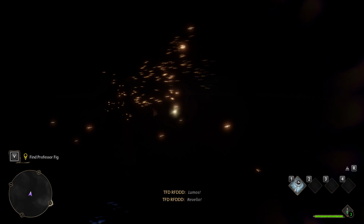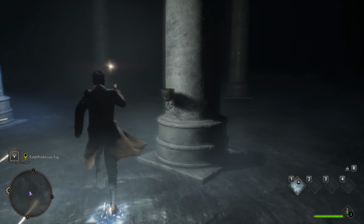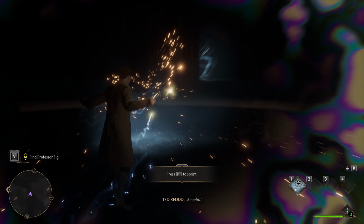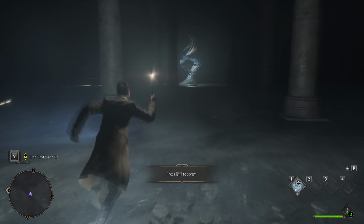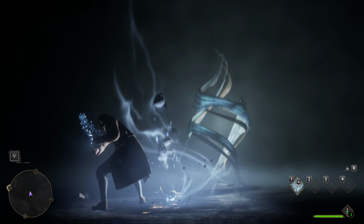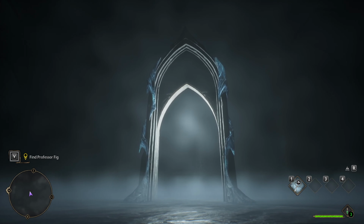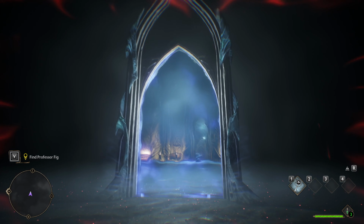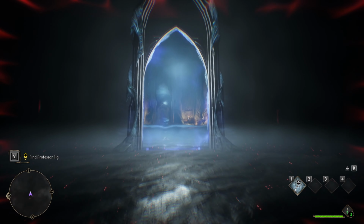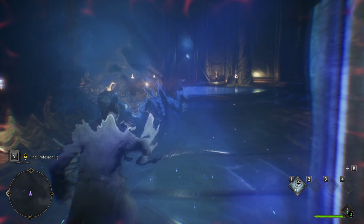Lumos, Revelio. Yep, there's basically nothing. Okay, the wisps are leading me over here. Oh, I can sprint. Revelio. Nice, Revelio. Lumos. Yeah, I did get the two chests, so if I had to hazard a guess. Okay, that's an ominous looking door right there. Yeah, what the hell?